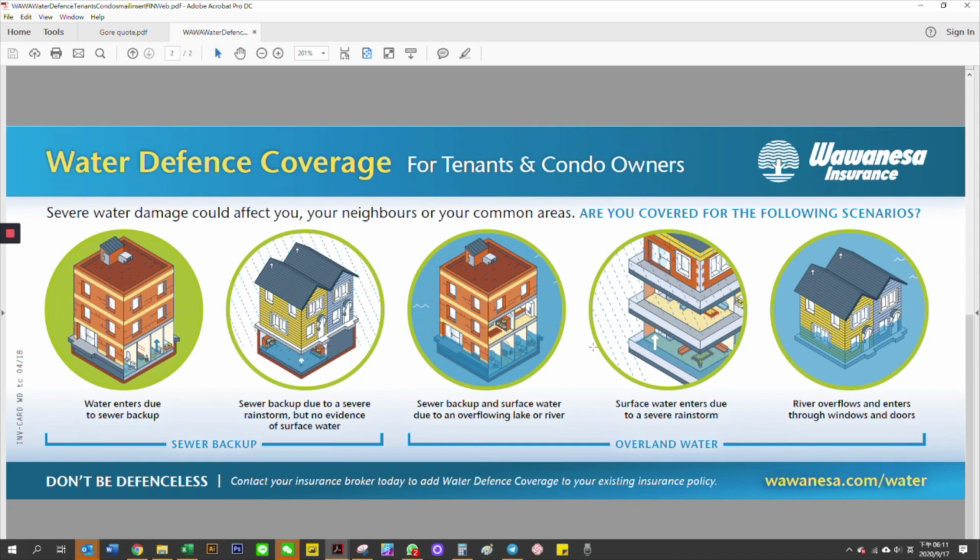Now, if you have overland water, basically the water can come in from outside. It could be from a sewer backup or surface water due to overflowing of a lake or river or heavy rains. So it could be water from a severe rainstorm elsewhere entering the property through windows or doors. Okay, so the difference is one is from inside, the other one is from outside.